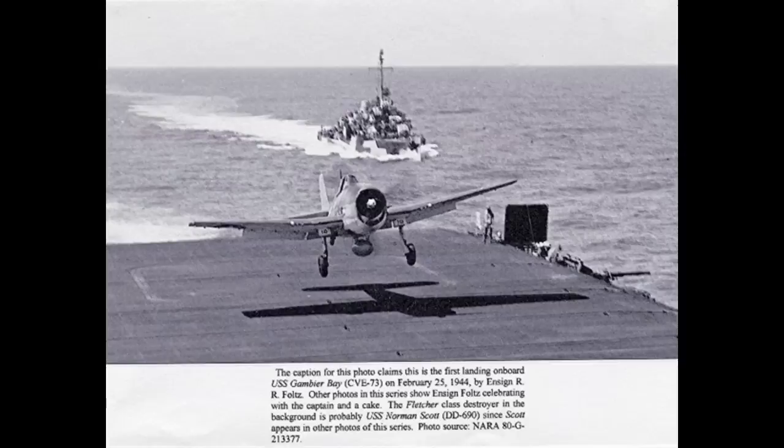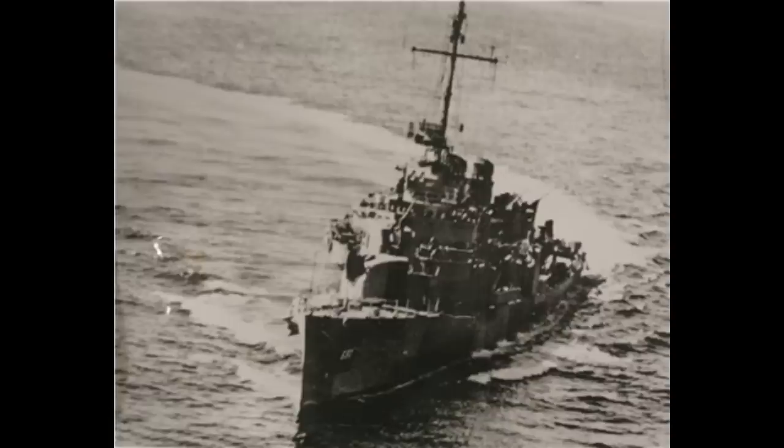I covered this mission in my video on Gambier Bay, but in simple terms, it was a typical escort carrier ferry run in March of 1944, delivering a group of aircraft to USS Enterprise off Majuro. Norman Scott escorted Gambier Bay without issue before returning to Pearl Harbor, to prepare for actual combat service, in support of the Marianas invasion. Quite late in the conflict to be seeing her first action, but that's to be expected with such a late entry to service. Regardless, Scott set out once more.